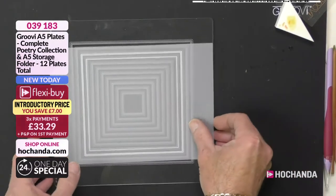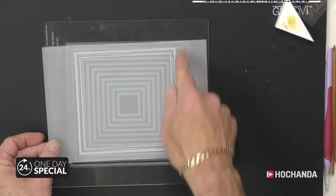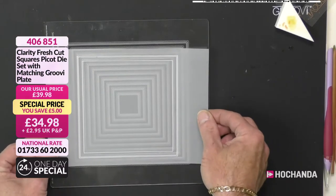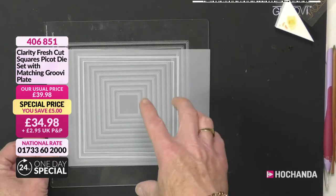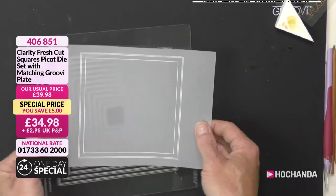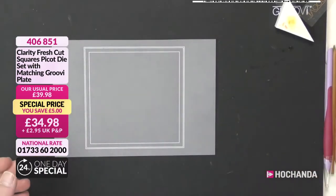Now, I could cut this out if I wanted to with the picot dies, or I could leave it like this and then use it to wrap around to attach to my card. So we've got options, but when I was prepping this one, I didn't have my dies with me at home. So we're just going to go straight with this one. So I've got my frame to work within.